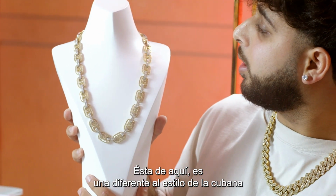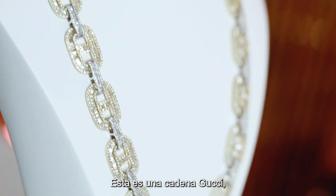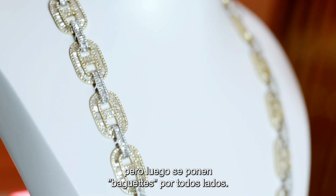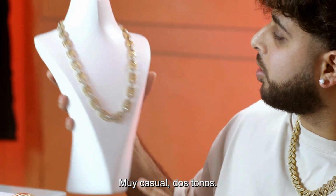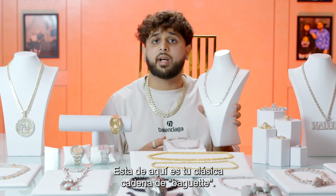This right here is just a different style of Cuban. This is a Gucci link, but then they put baguettes all through them. Something like this goes for around 25,000. Very chill, two-tone. This right here is your classic baguette chain.